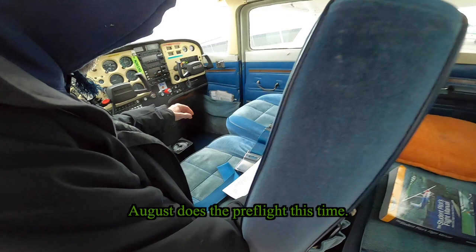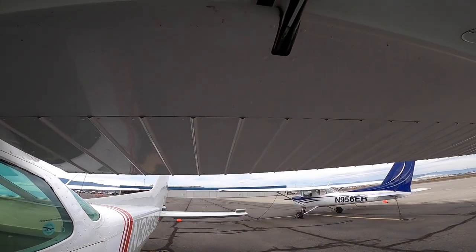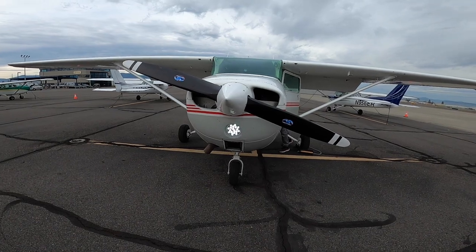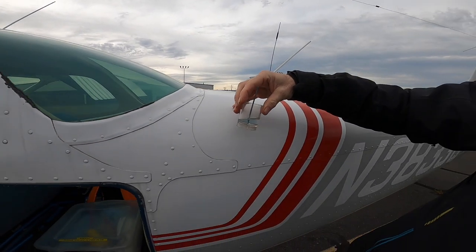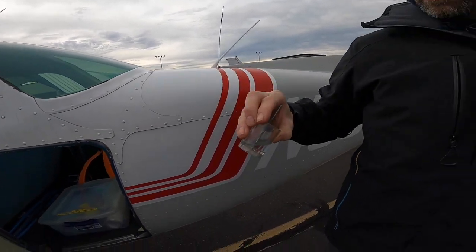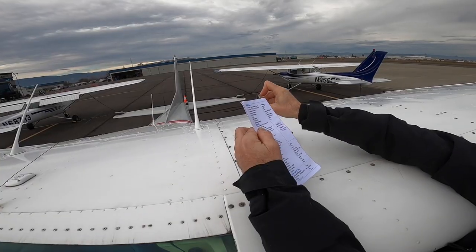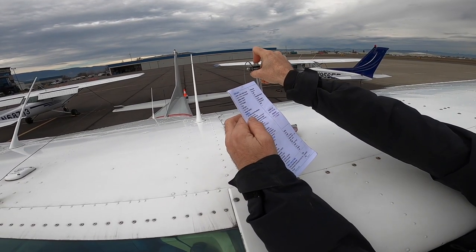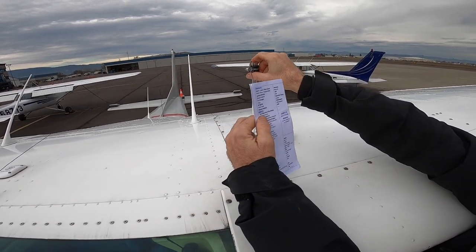Flaps lower. There it is. And the fuel. Right, it's a nice color. And blue, and there's nothing in it. There's no water. A little bit of play there. That's good. A little under 10. So 9 gallons in there.